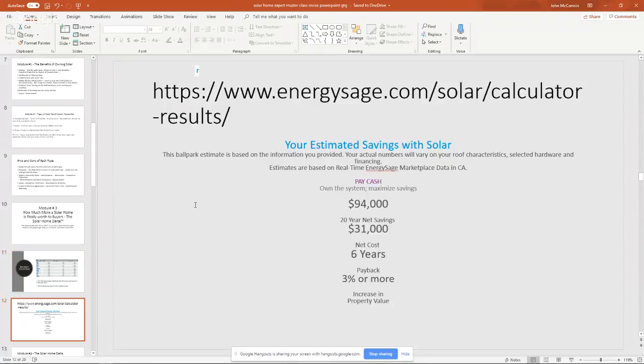So I went to the EnergySage Solar Calculator on my house, and they said I was saving $94,000. And so that's well more than 5%, closer to 10%, but more than 10% value on the cost of my home today if you were to buy it. So if you were to buy it, they're saying on their calculations that you'll have a $94,000 savings over 20 years, and my panels are supposed to go out a lot longer than that.